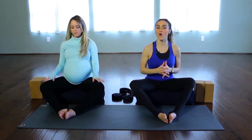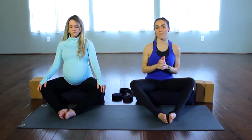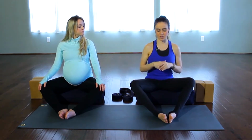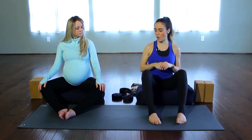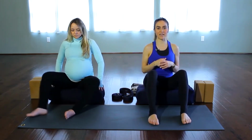So that is your low back sacrum opener. That one is very common. Most of the time it is done seated on a propped up position. So I want to show you a hip opener. I'm going to demonstrate it on the floor, and Jenny's actually going to demonstrate it in a chair.